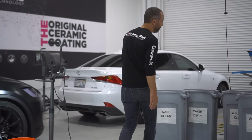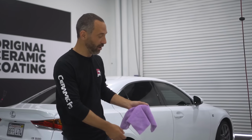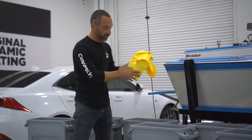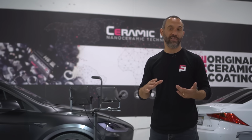See if they have something as simple as this. Towels that are nicely marked, color-coded for different purposes. For instance, this one is to wash the car, and then we have a dirty bin, and this one's for windows. Having them color-coded means that the technicians will always know what towel is for what surface of the vehicle.